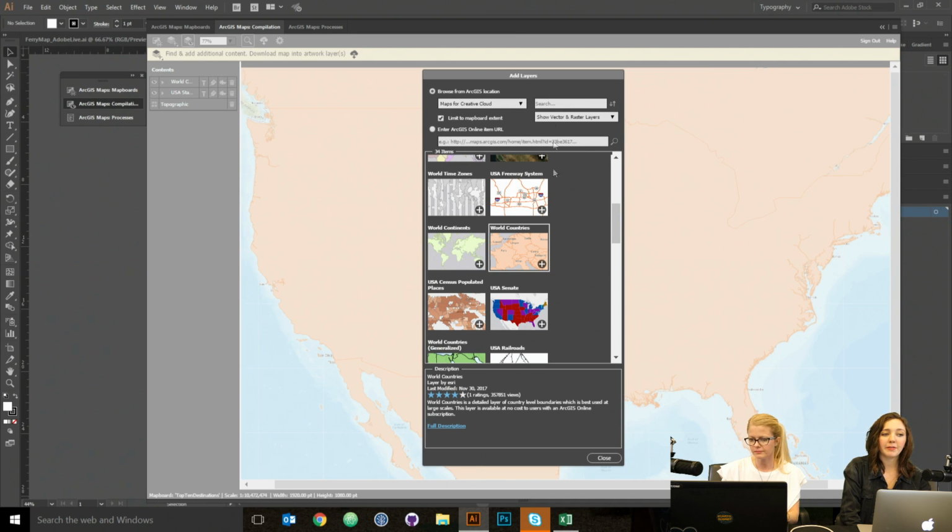Mary Rose wants to know, while you're waiting for that to load, can you use local data with this extension? Oh yeah, you can. I will show you that CSV file that I made. I'm going to load that in a second. And we also have a map file extension called shapefiles. You can add those too.